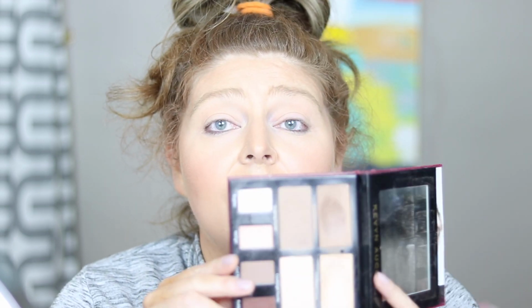A couple of other ones that are great if you're looking for an actual contour, I think you cannot go wrong with the Kevyn Aucoin Sculpting Powder. Now, I only have it in the palette, but this is it right here. I think it's probably perfect. If you're not worrying too much about your budget and you want a contour powder, go get the Kevyn Aucoin one. It comes in just a little container by itself. I would highly recommend that one.